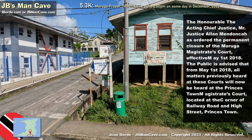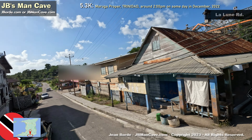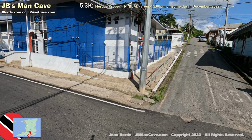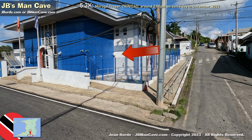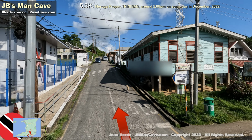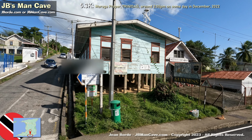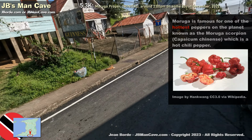That modern building on the left is the police station. And if I was to take this road, it could also take you back to Princes Town in a more scenic manner. But as I understand it, part of the road had collapsed, so we didn't bother. This part I'm pointing to now, if I took that road, that would take us to the Moruga Beach and Suspension Bridge, both of which I also recorded and will show to you soon.